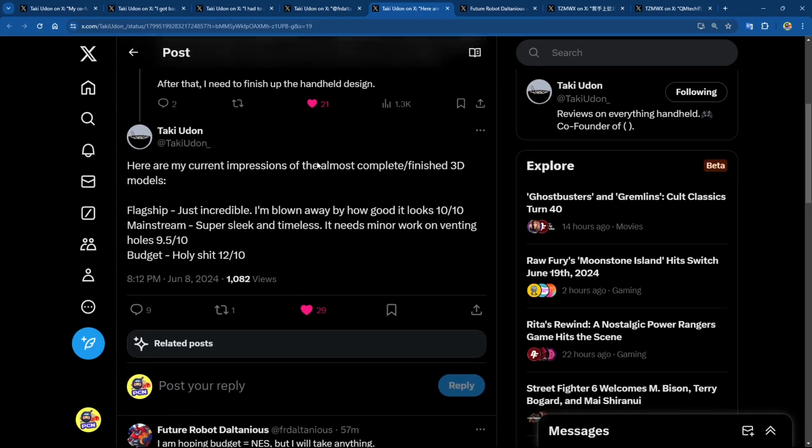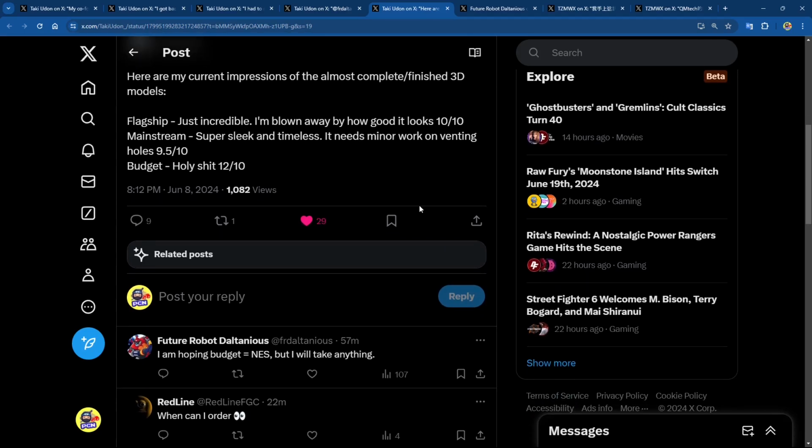Right, okay. Here are my current impressions of the almost complete finished 3D models. Flagship, just incredible. I'm blown away by how good it looks. 10 out of 10. Mainstream, super sleek and timeless. It needs minor work on venting holes. 9.5 out of 10. Budget, 12 out of 10. Okay, let's now move over to the next one.